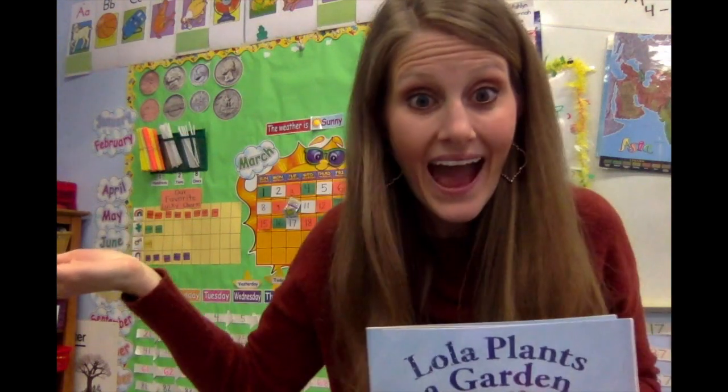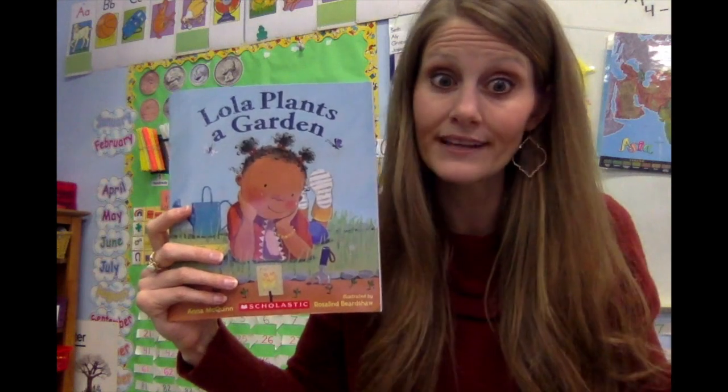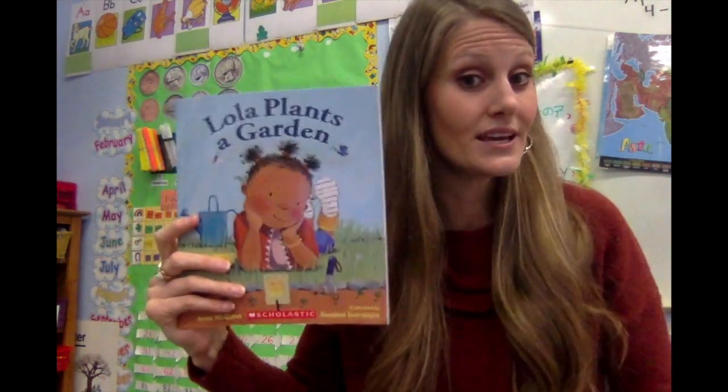Wow, we just retold that story. We kind of told what happened in the beginning. We told some things that happened in the middle, and then we told what happened at the end. So now, if we were to tell that to Mr. Kirk, would he know about this book, Lola Plants a Garden? He sure would know what it's about because we retold it to him. Remember, maybe you can practice reading a book and practice retelling it. What happened at the beginning, what happened in the middle, and what happened at the end, okay?